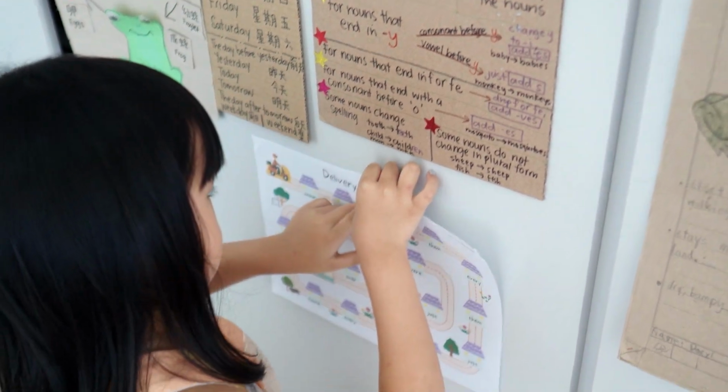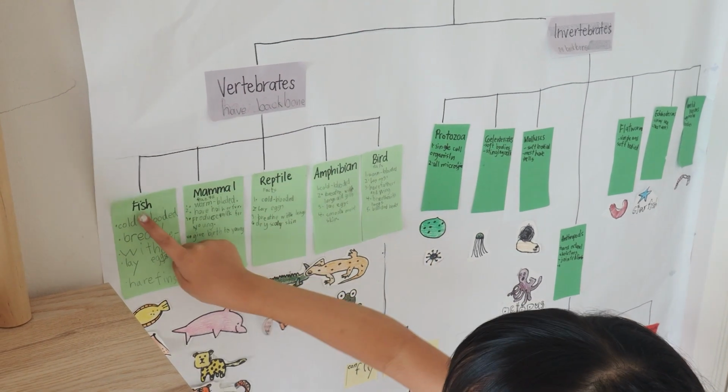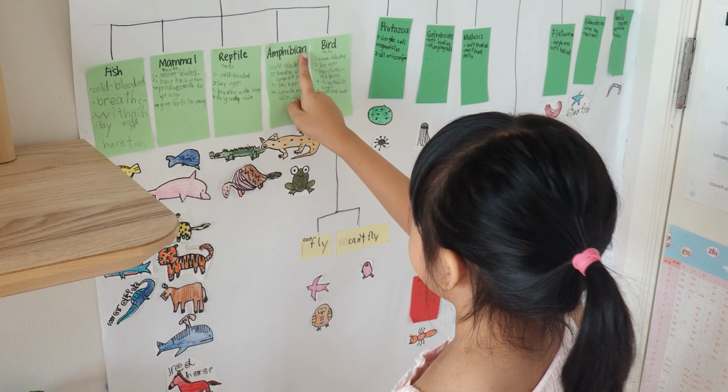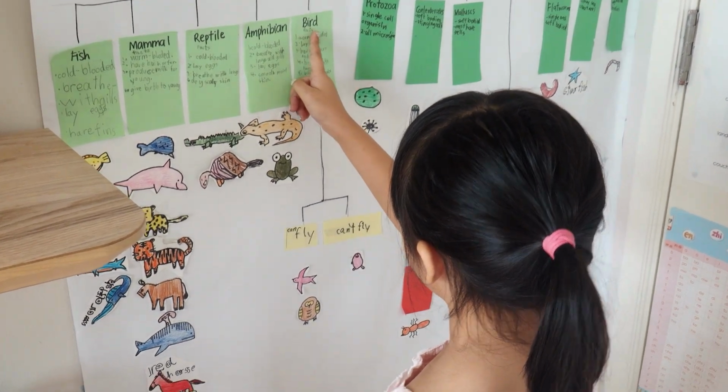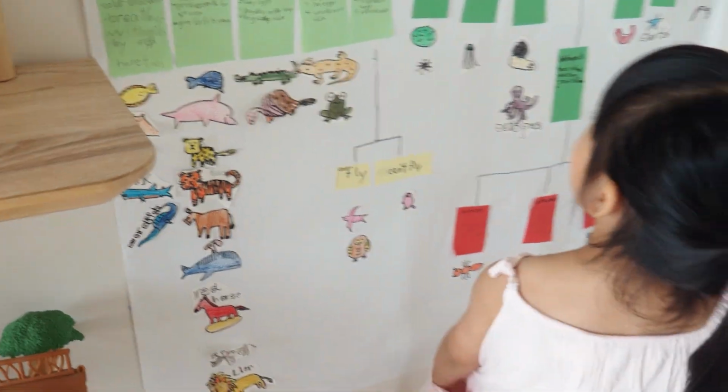Research has shown that having print in the physical environment has been associated with accelerated vocabulary knowledge and reading comprehension in children, particularly through encouraging children to recognize segments of sounds in words and linking those sounds to letters.